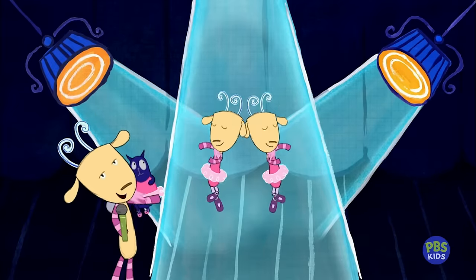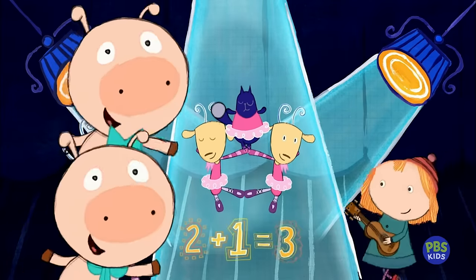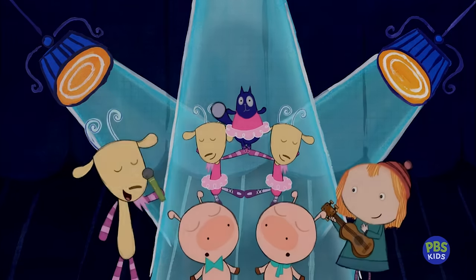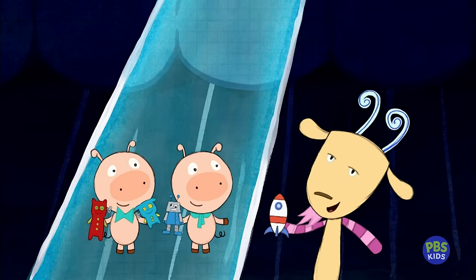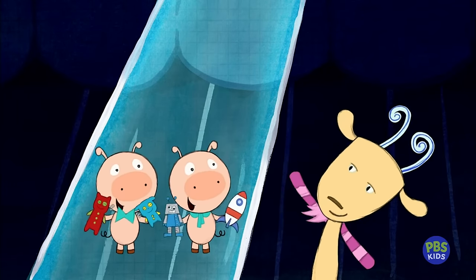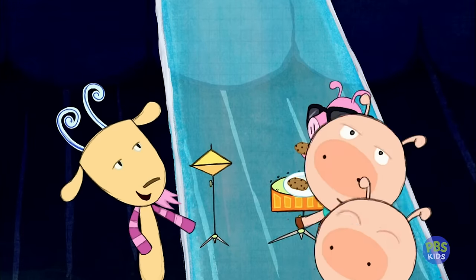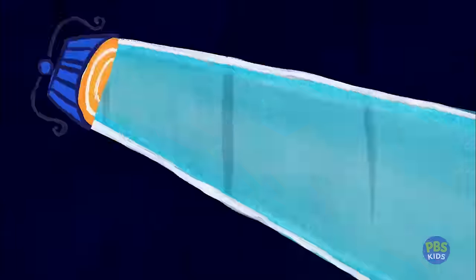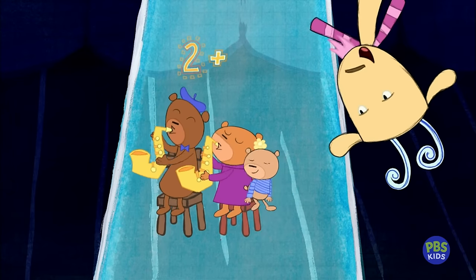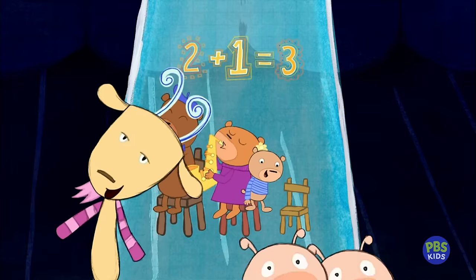Just the answer, then take a chance on this fabulous prancer. Add one, add one, add one, add one. If you want more noise from your toys, add one, add one, add one, add one. Want more to eat? Another sweet treat. Add one, add one, add one, add one. You need another chair for a bear. They don't have to share if you got one to spare. Add one, add one, add one, add one.